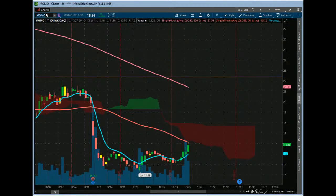Momo. Tough one to trade, not one of my favorite ones to trade here, but Momo, decent push here. Yesterday good volume, decent push here to the 50 moving average. Watch your cloud and your 50 days, potential resistance on that one.